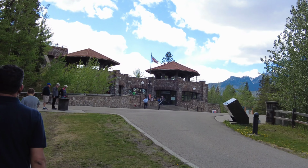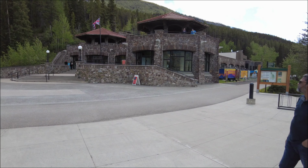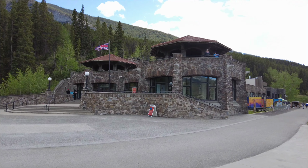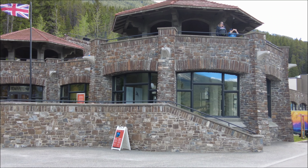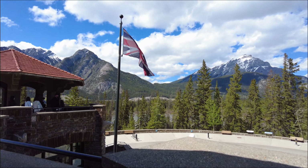This is the main building at the Cave and Basin National Historic Site. And a little background on the site, because it's really important to the town of Banff. So basically, in the 1800s, a couple of people found hot springs around this area, which basically created events that created the first national park of Canada, which is Banff.